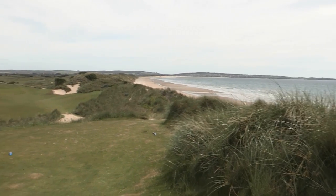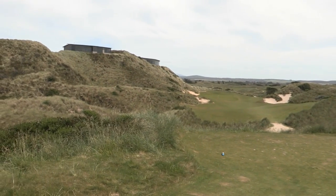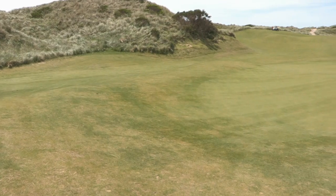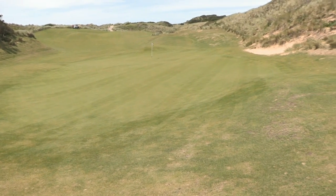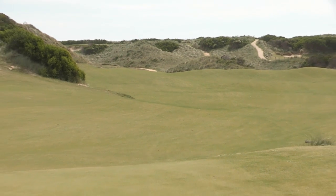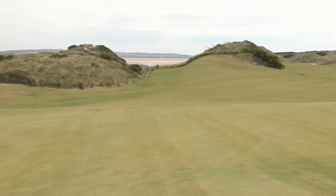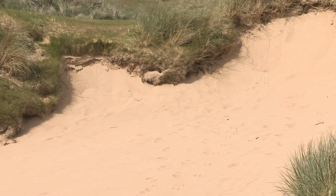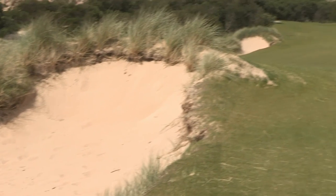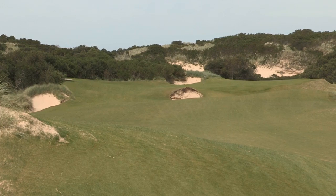Both courses make the most of the unspoiled links land, but the younger Lost Farm was carved out of giant sand dunes thanks to its world-famous design duo of Ben Crenshaw and Bill Coore. Tom Dowick and Mike Clayton did the dunes, and Tom just said, if you weren't going to use me for the second one, you'd have to use Coore and Crenshaw. So that was kind of an easy pick, and we approached them about it, and Bill came out and had a look and said, yeah, I'd love to do it.